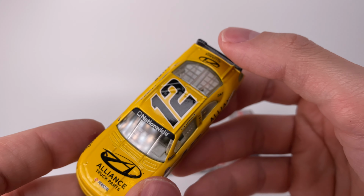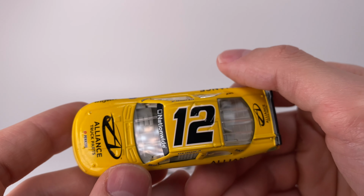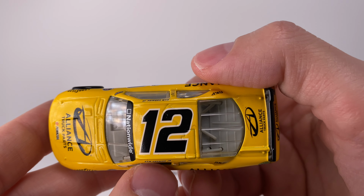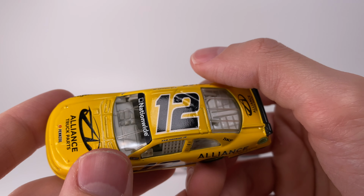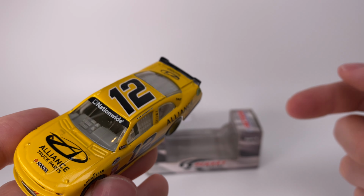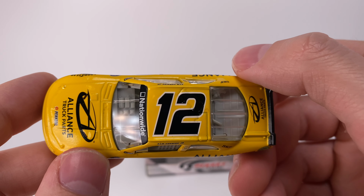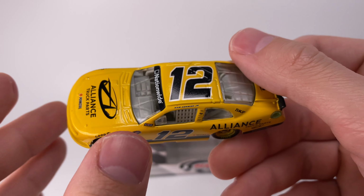It's a shame, guys, that they barely made much of these. And you might be thinking, going back to the intro of the video, why is this one of the rarest diecast molds ever? Because it had an extremely short production span. It only lasted, I think, 2, maybe 3 years, and I think they only made 2 different diecasts of it. This one, the Alliance Truck Parts car, and then Brad Keselowski's Discount Tire car or whatnot. So that's like two diecasts, and I think they only made these for 2011 and 2012. I don't know about 2010.